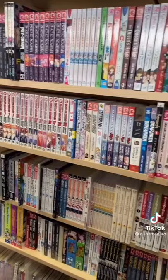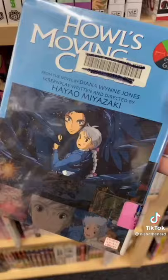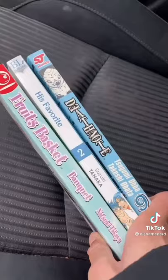But here's a look at some of those shelves, and they did even have some manga that was an original Japanese print, which was pretty neat. Some ex-library books like I talked about, some new manga, and then manga that's used but in good condition. This is all I got, but I'm definitely coming back.